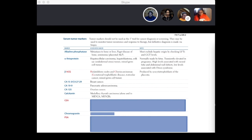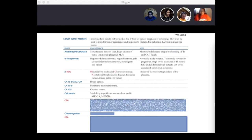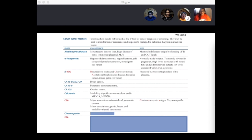Breast cancer? I said breast, but I don't think that's right. Breast is one of them. You might think about another system, though. Kidney, liver, gastric. So yes, Ash is right. The colorectal and pancreatic being the major associations, with the minor associations, yes, there is breast and medullary thyroid carcinomas as well, but the major one of the minors being gastric. So this guy's kind of a little bit all over the place. It's a very non-specific tumor marker, but still kind of important.